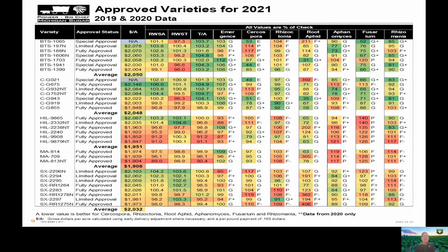I also want to point out here that the Betaseed varieties, on average, if you were to grow all the Betaseed varieties, they will return on average as well as any other company out there. In fact, they're just a buck or two ahead of the competition.